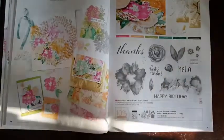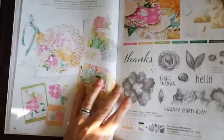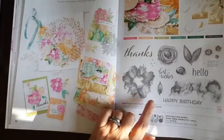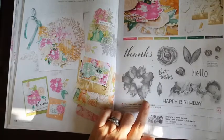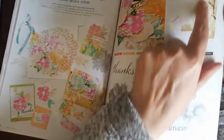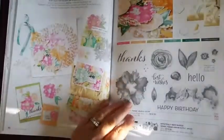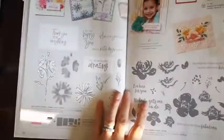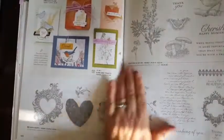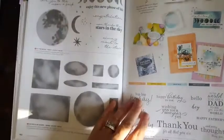I think this one is probably going to be the best seller from this catalogue, but I shall look forward to seeing what does transpire as bestsellers. I just think it's so much fun. You've got these lovely gold foil embellishments again, and papers. Got some florals there. The Very Versailles is still with us, which is fantastic.